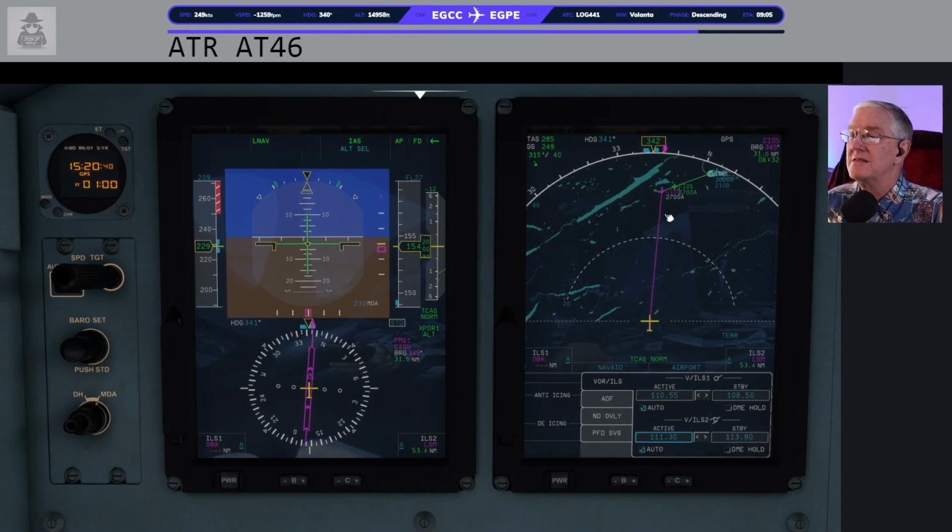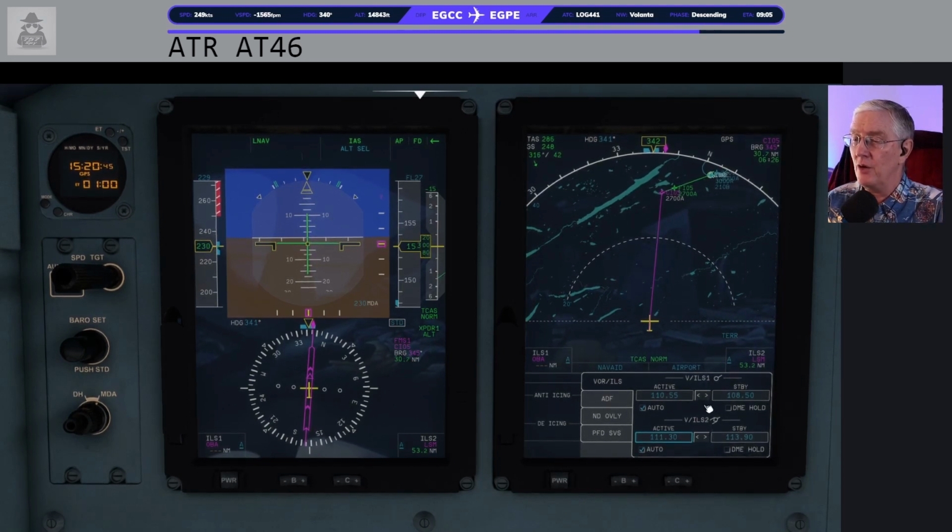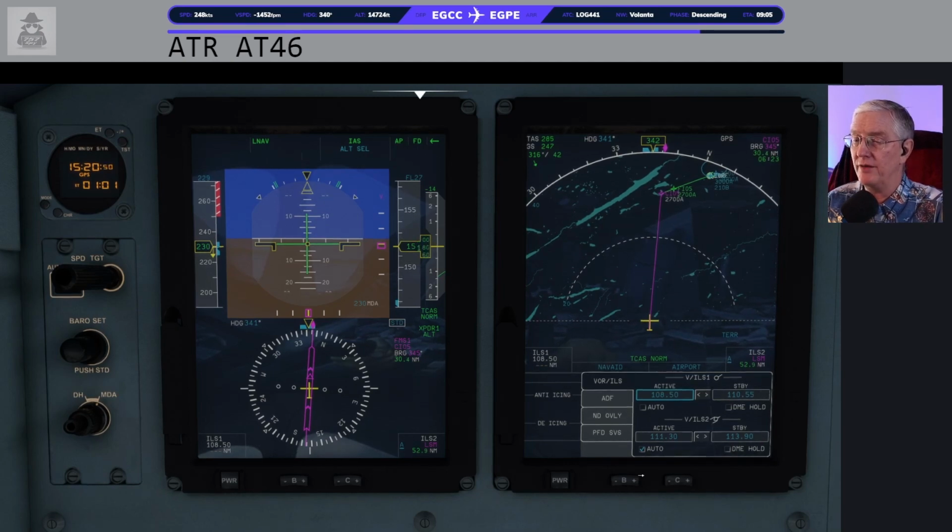Okay, and as we're coming up in here, it looks like we're starting to get a little close. In fact, that is our approach, I believe. So I'm going to go ahead and just hit this ILS button right now. I'm going to put that frequency in over there. That's now active.